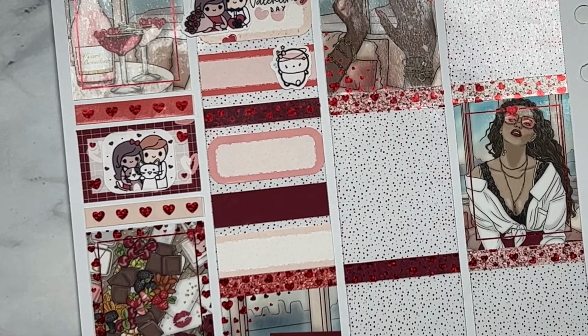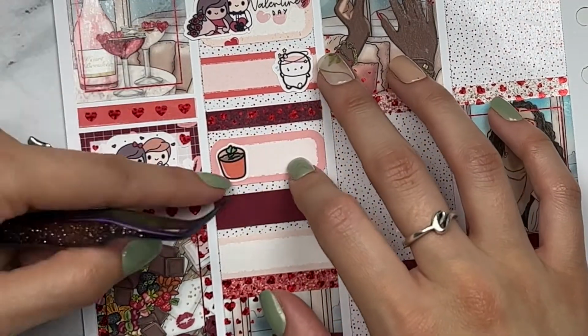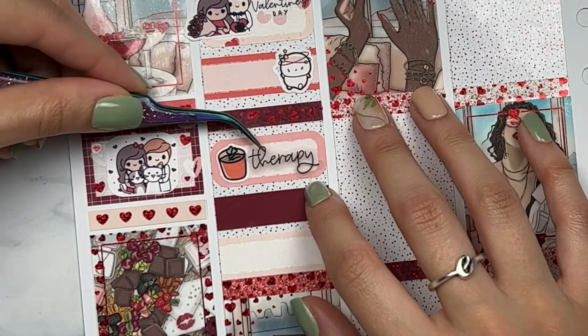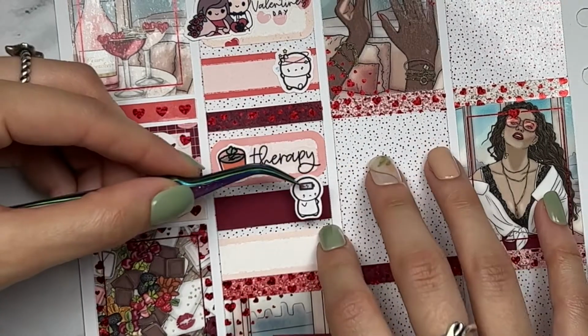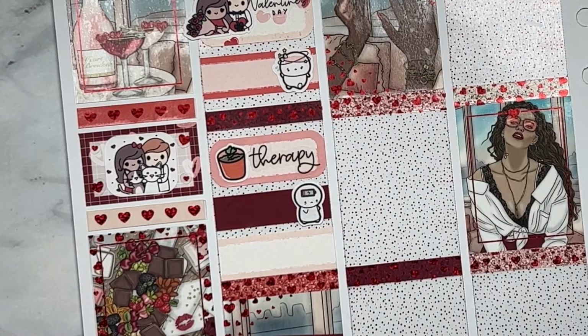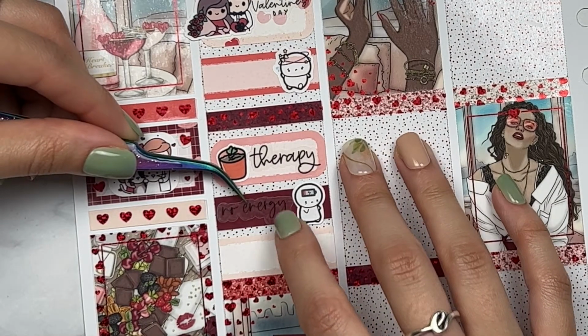And then for having therapy, I have a little plant from Carly Plans. And I thought that it kind of matched the coral color, but now that I'm looking at it, it's definitely more on the orange side, but that's fine. And then I have a therapy script from Carly Plans as well. And then for not having any energy, I just have an emoji from the Coffee Monsters Co. And then my no energy script from Planahanna.